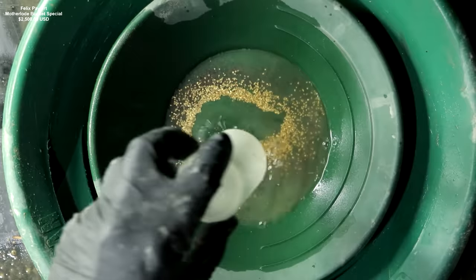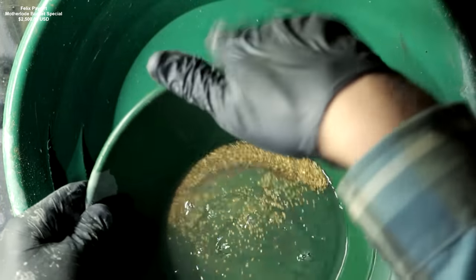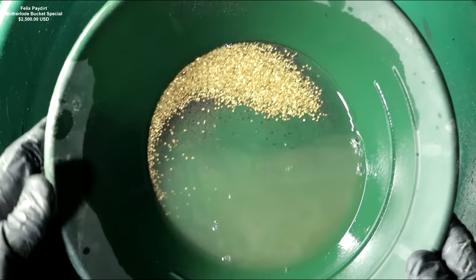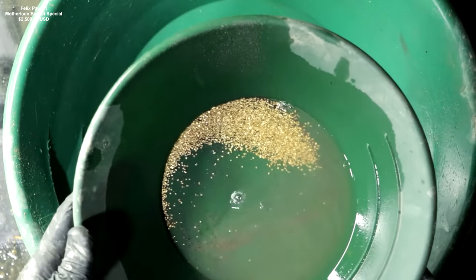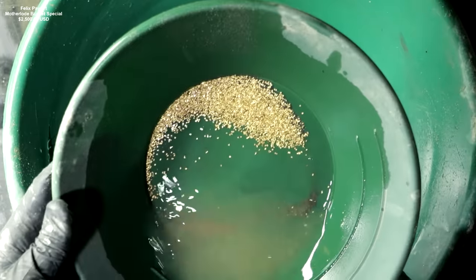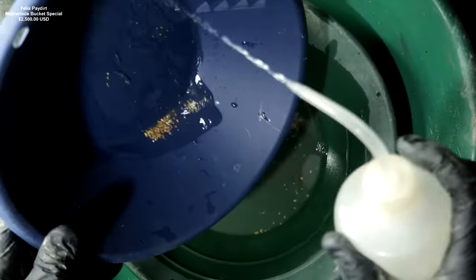Wow, that's a lot of fine gold. Right there, you got a nice amount of gold. I mean, that has weight to it. That's maybe a quarter ounce of gold right there. We're not gonna weigh these up individually. We're just gonna add them all together.